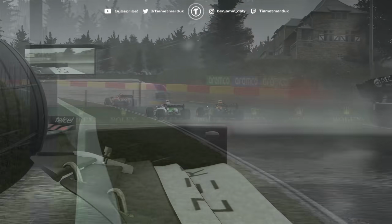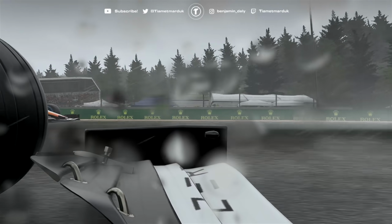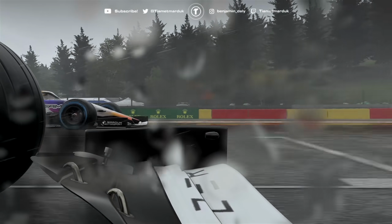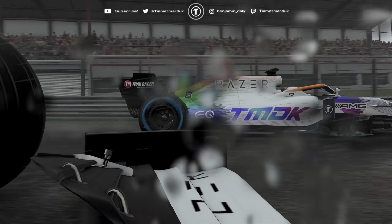We need a lot of luck to get back in the championship fight. But first and foremost, we need to start beating Verstappen. He's our only competition, and he's light years ahead of the rest.